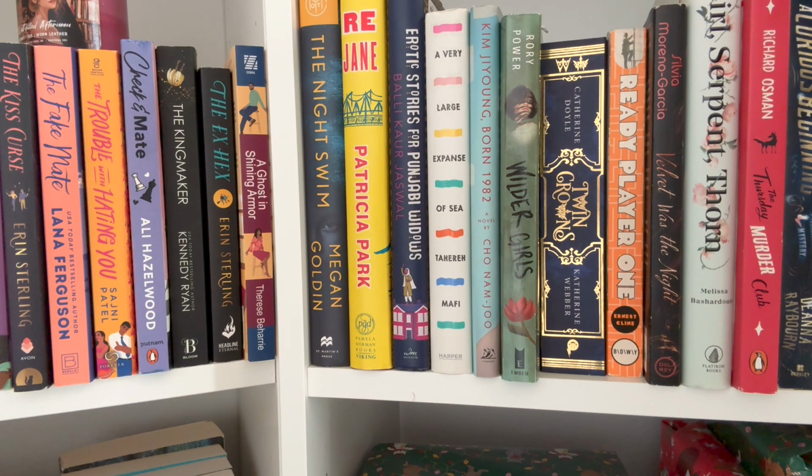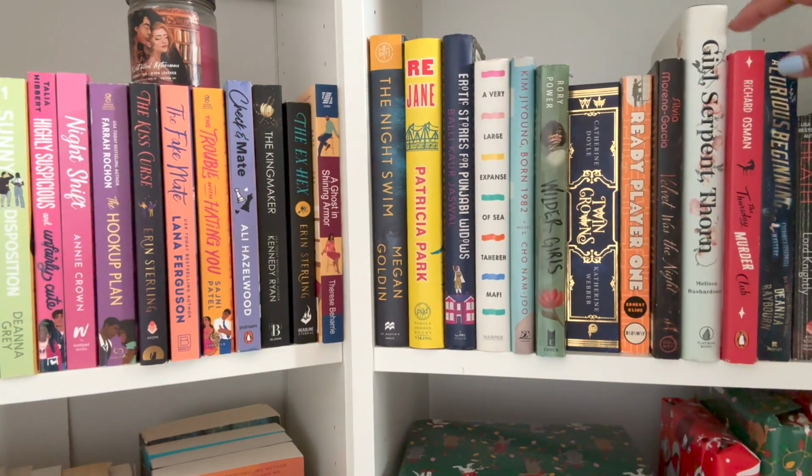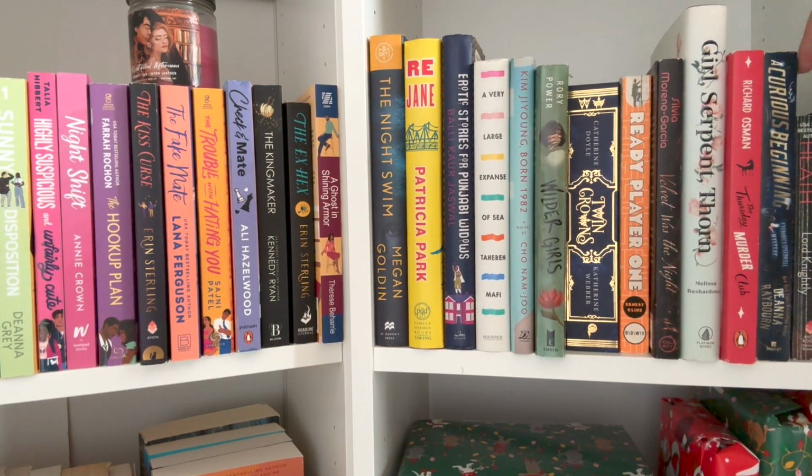I already did a second chance series for the Thursday Murder Club, so if you want to see that, we'll have it linked somewhere for you. And then I'm going to do one for Veronica Speedwell. These are some more historical romances. Destiny's Embrace by Beverly Jenkins, and then I'll show you the final shelf on this little narrow bookshelf.